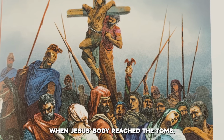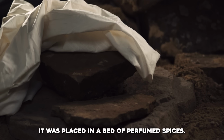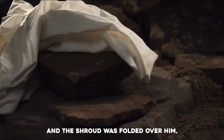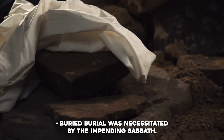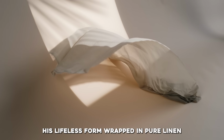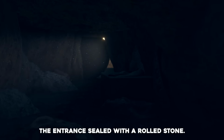When Jesus' body reached the tomb, it was placed on a bed of perfumed spices. The headcloth was removed, and the shroud was folded over him, loosely wrapped with a thin strip of linen. This gentle yet hurried burial was necessitated by the impending Sabbath. His lifeless form, wrapped in pure linen, was left in the tomb, the entrance sealed with a rolled stone.